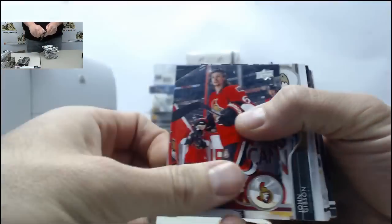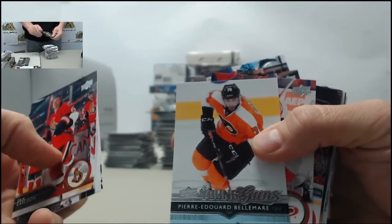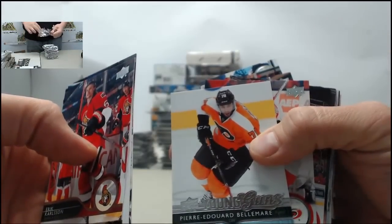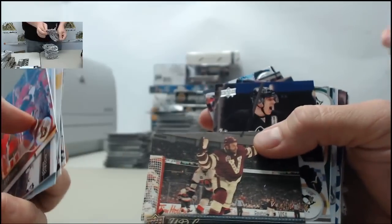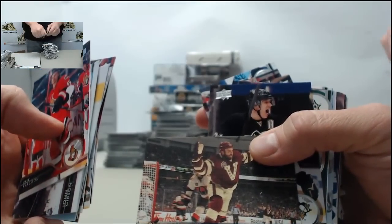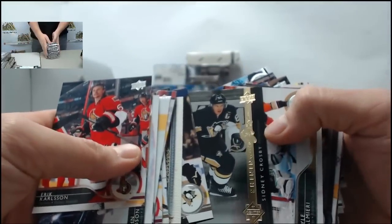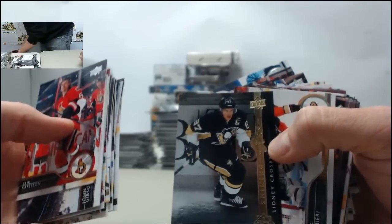Let's go on to box number two. Young Gun Pierre-Édouard Bellemare. How'd I do on the pronunciation on that one? We have Upper Deck Canvas, Zach Kassian. There's a Shining Star, Sidney Crosby. Insert card there, nice hit for the Penguins.